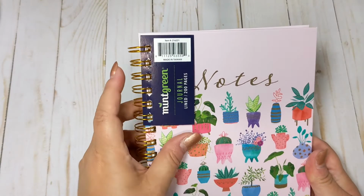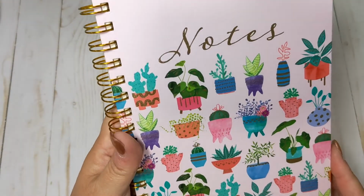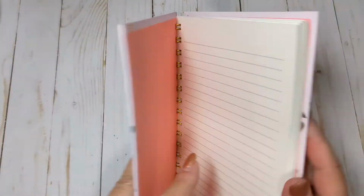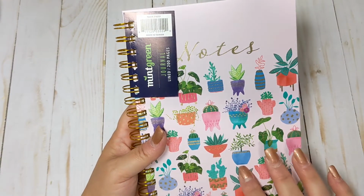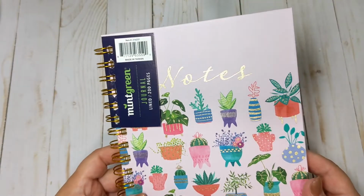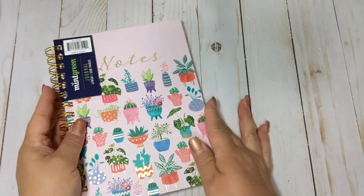Okay, so I did make my way back to the crafty section, but also in the regular office supplies, they have these beautiful notebooks out. This one is pink with little succulents all over it and gold foiling, and I know I need a new notebook like I need a hole in the head, but I really liked this, and I went ahead and got it. It was only like $4 and something, and I noticed that at Target, their notebooks are super expensive. So I never usually buy them there, but I saw this one. I thought it was really pretty, so I went ahead and bought it.